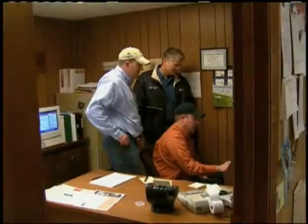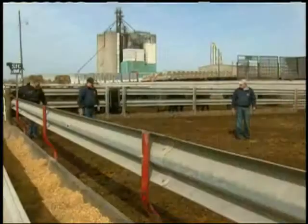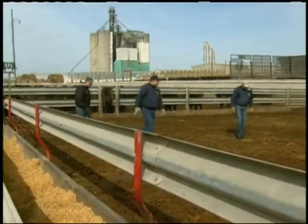I feel very confident in the data that I received from Land O'Lakes Purina Feed. I feel that they've taken the data, they've researched it, they've also taken it on farm and researched it like we've done at the feedlot.